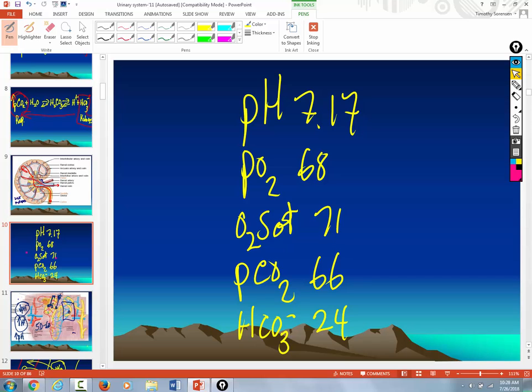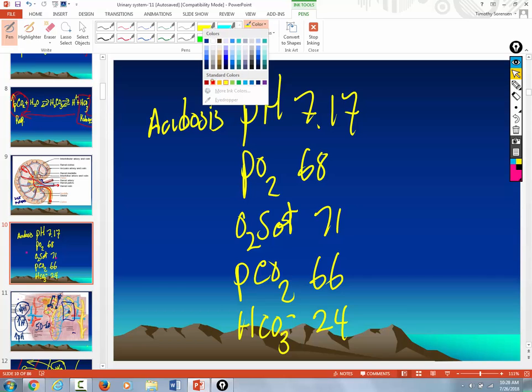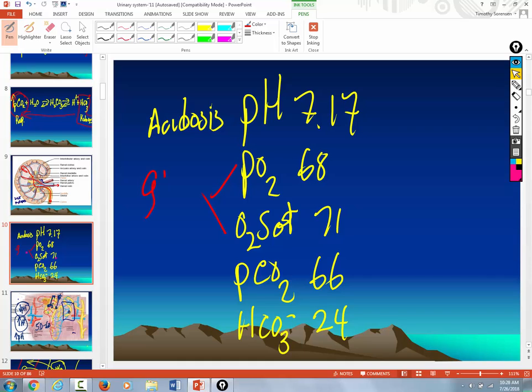Got me? So what is this pH? Is it high, low, or normal? Low. It's low. So this is an acidosis. Do PO2 and O2 sat affect pH? No. But the PO2 and the O2 sat, are they high or low? They are low. So what you do is you give them oxygen. Tell me you got that. And you want to give them enough oxygen so that when you put that little fingy thing on there, it's between 90 and 95%. Then you know that you're delivering enough oxygen.